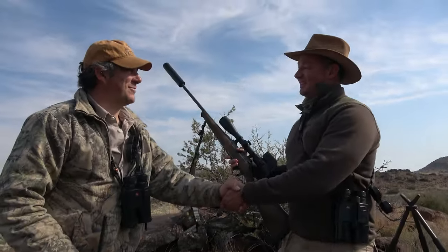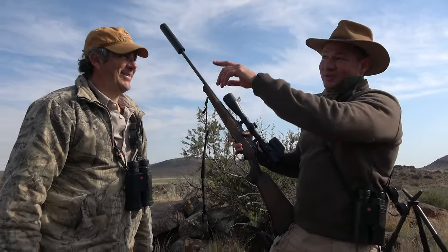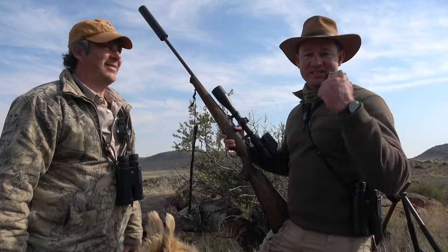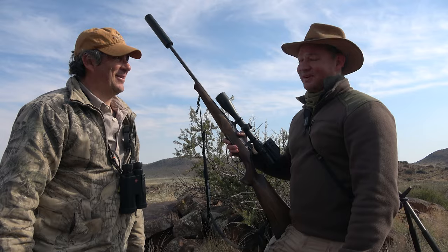Congratulations, that's a magnificent springbuck and an excellent hunt. Beautiful setup. We stalked them for, I don't know, half an hour, and we just found this perfect spot. And I got on the sticks and we just waited them out. Beautiful ram. Well done. What a fantastic hunt.